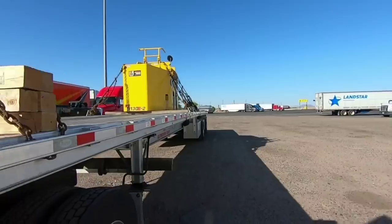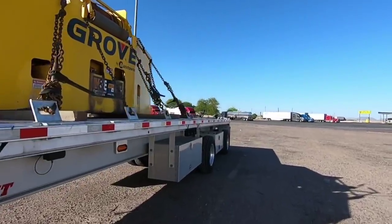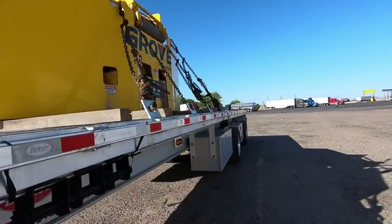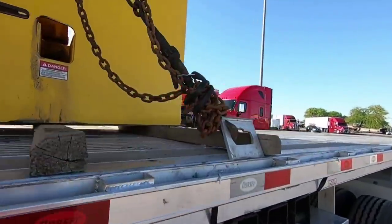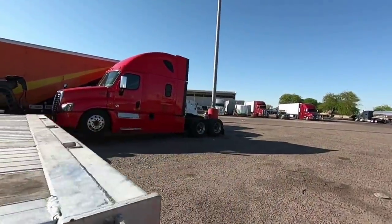So we got a 43,000 pound crane counterweight. It sits on the back of the crane. Got 6 pieces of securement. 1, 2, 3, 4. And then over here on the other side, we got 2 more. We'll crawl up there and take a look.